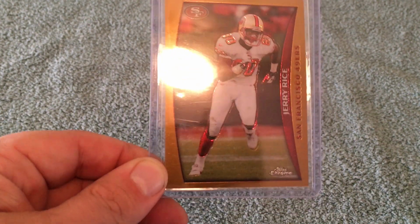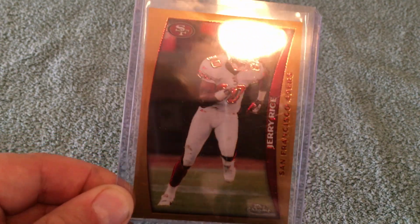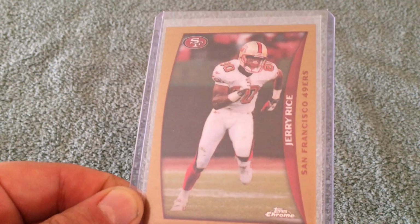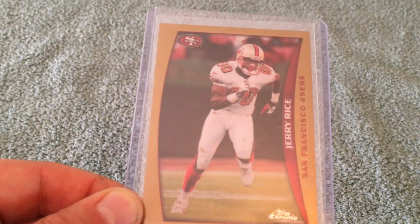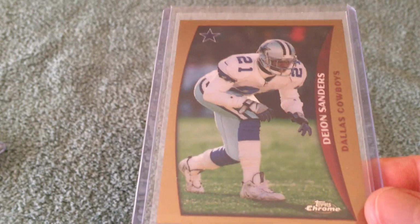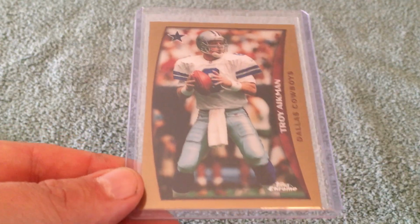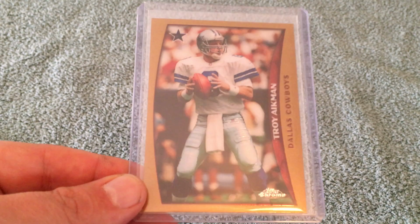A lot of this stuff just gets forgotten about, but these are just fantastic cards of great players, as everybody's always chasing the latest and greatest, and sometimes they forget to go back and look, and you just see these amazing cards. Here's Deion Sanders, Primetime, Neon Deion, had to pull him. There were other stars too, but these were just some of the bigger names. And then Troy Aikman. Never been a really big fan of his, but I thought it was a nice card.